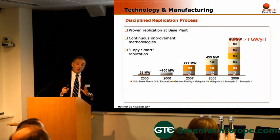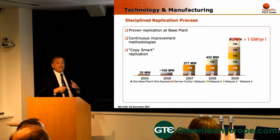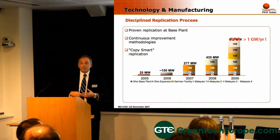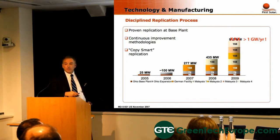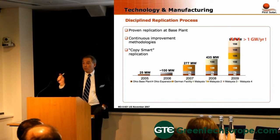The thing about First Solar is that it's a public company. It's listed on NASDAQ, and hence its manufacturing costs are decipherable from the accounts. It was quite clear in 2009 that they were around about 70 cents a watt peak, which is the important metric.